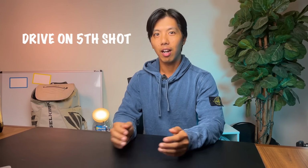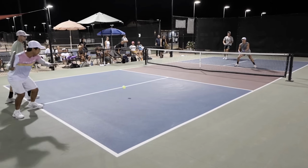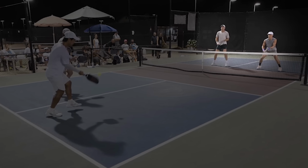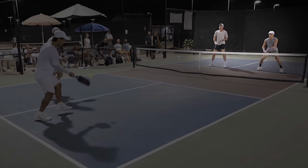We'd get a weaker 4th from our opponent, and I would get excited and want to drive the ball again. What I didn't realize until later is that that second drive on my 5th shot was almost always worse than my 3rd shot. I might hit it well, but the results were always worse. And the reason for that is, unlike the 3rd, by the time I hit the 5th shot, both of my opponents are already at the kitchen line, just sitting there waiting to block the ball that I hit at them. I don't have the opportunity anymore to catch one of them coming in.